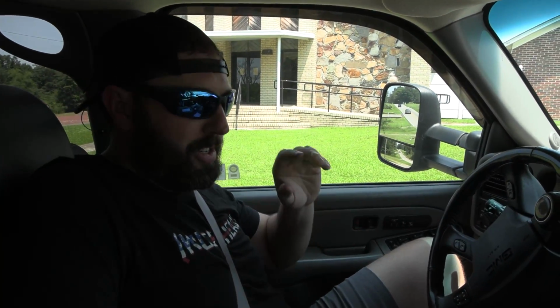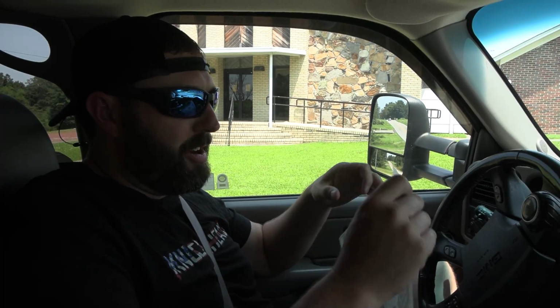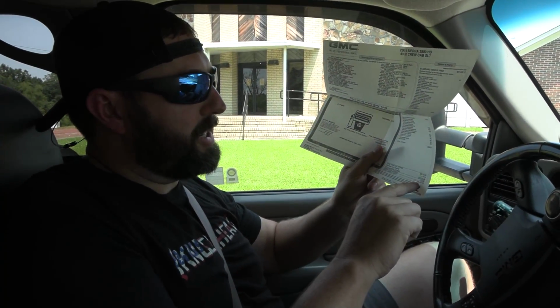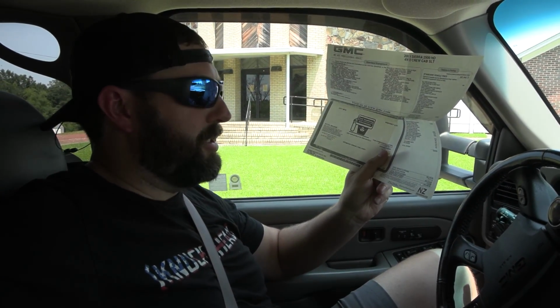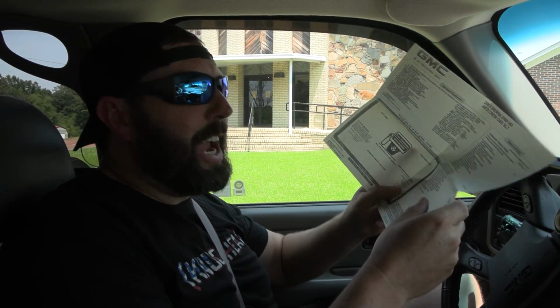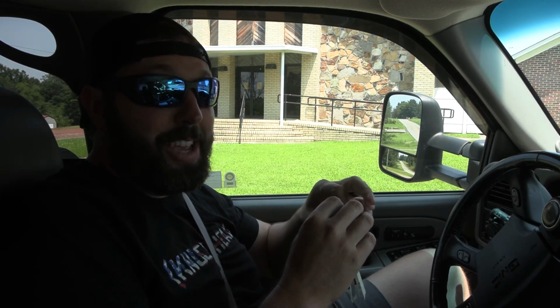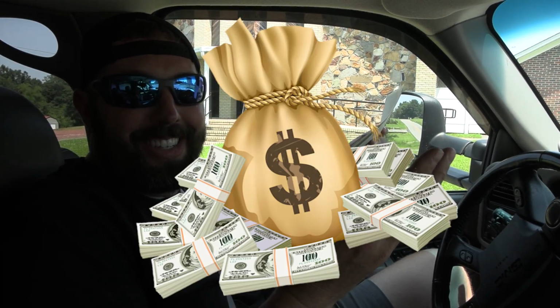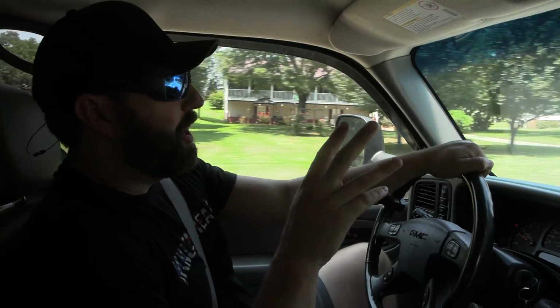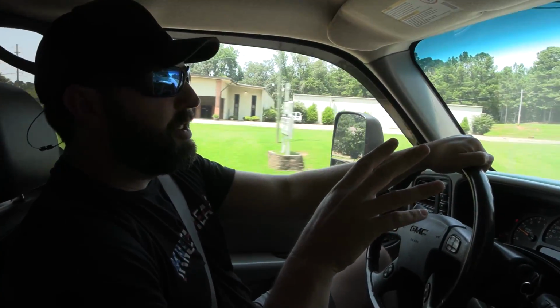In all seriousness, my granddad bought this truck brand new in February of 2006. Got the window sticker right here. $46,460. I've also got the receipt. He paid $40,088 for this truck. And thanks to our current president, it's worth just as much today. But I have no intention of ever selling this truck. It was my granddad's last truck.